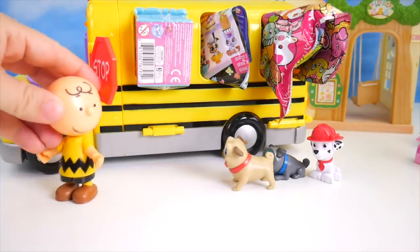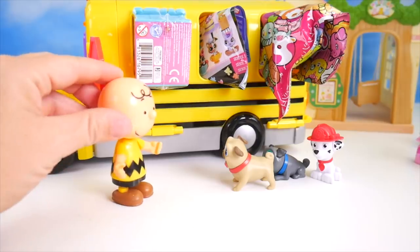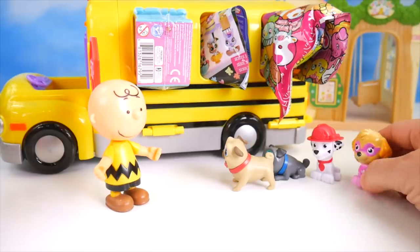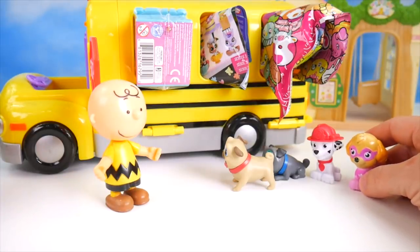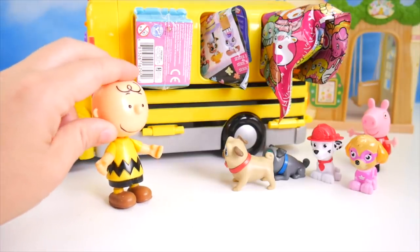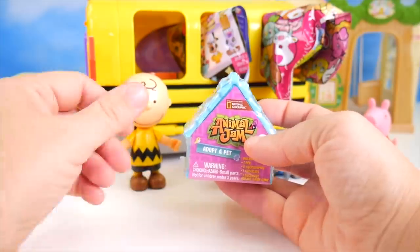What? Oh, I ran into the stop sign. Silly me. I can't drive around with these surprises sticking out. Why don't you let us open them for you? Yeah, we love surprises. Oh, that would be so helpful. Let's see what kind of surprises Charlie Brown has in his bus.